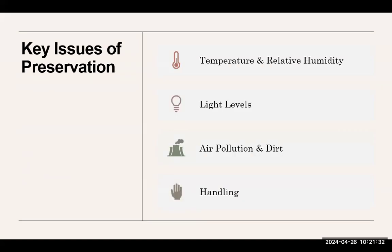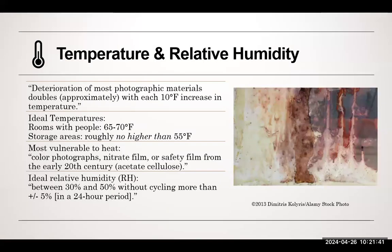So some key issues of preservation. There's temperature and relative humidity, light levels, air pollution and dirt, and handling. So temperature and relative humidity. Deterioration of most photographic materials doubles approximately with each 10 degrees increase in temperature. Ideal temperatures for rooms where people are going to be is between 65 and 70 degrees Fahrenheit. If it's going to be in a storage area, it should roughly be no higher than 55 degrees Fahrenheit.